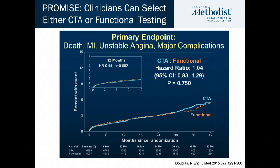And what you'll learn is that regardless of the strategy you choose, be it a functional test versus an anatomical test such as CTA, in general your patients did well with both techniques, and there was no difference in outcome for these hard endpoints. So this was very reassuring, at least to the CT community, that if you were to use a CT-based anatomical approach, you would not be hurting anyone by using this strategy.